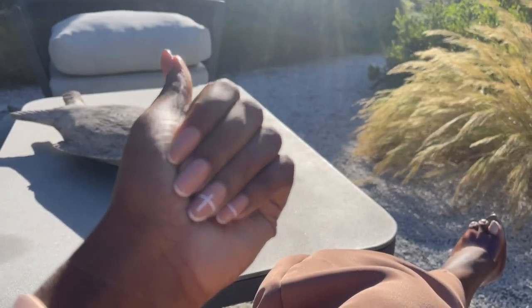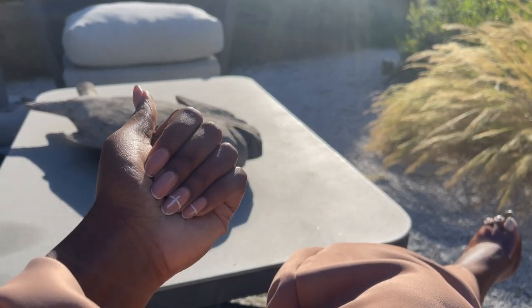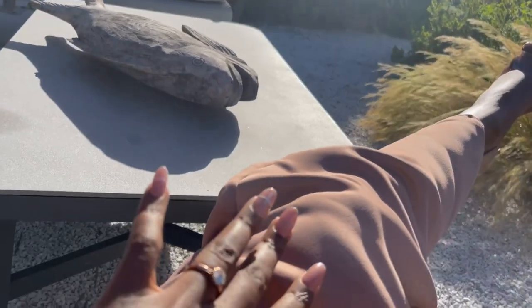Hey guys, my nail. Beauty, but it's not focusing. Yes, my nails are from Kampala Beauty and they're matching my suit.